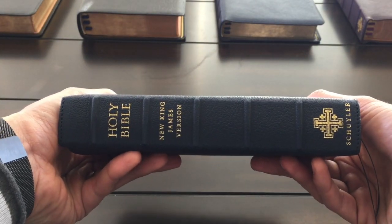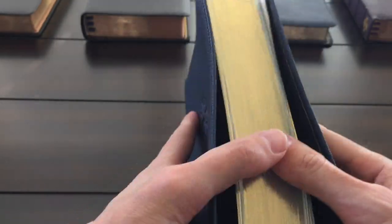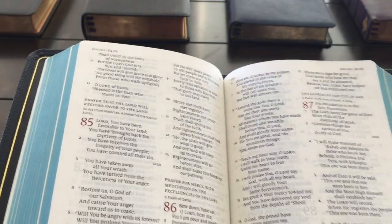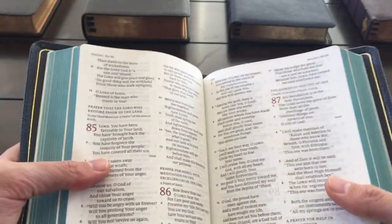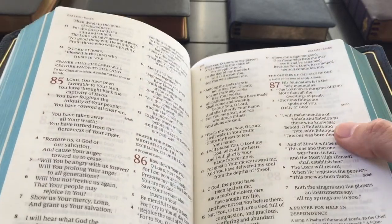When I received it a few days ago, I really liked some of the features. Some things I'm not very... Really love the look of this Bible. And I am, of course, a little bit impressed with the overall quality of Schuyler Bibles. That's why I keep buying them. This one is 28 GSM paper, so it's really thin, like the Quentel, the New American Standard thin line.